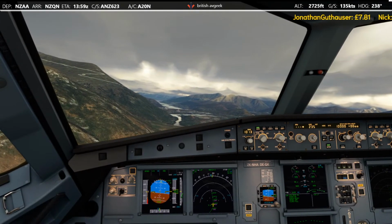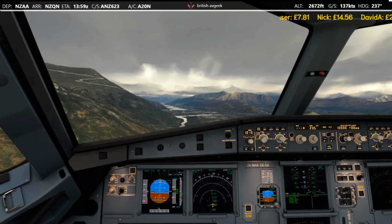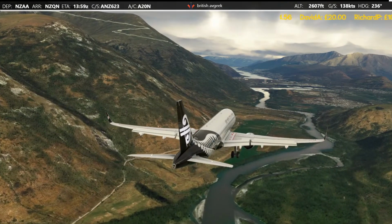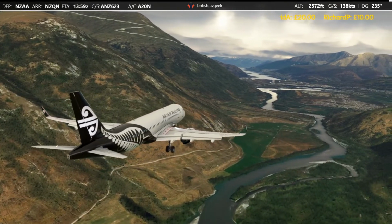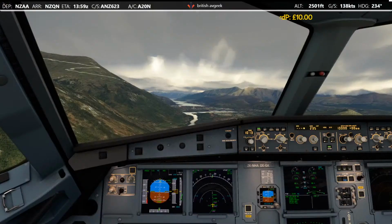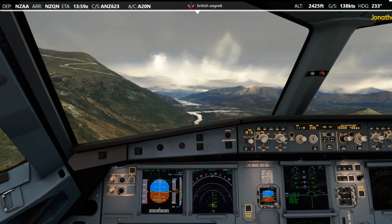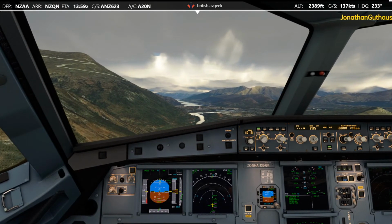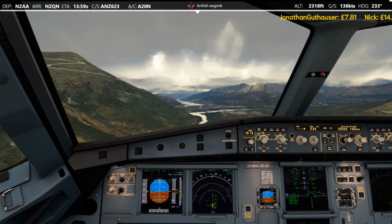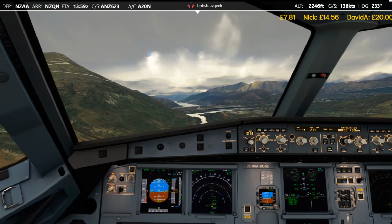Gear down, 3 green. And ECAM's no blue. Minimums for visual, we're all good, nice and stable, we'll continue, and we'll get on the ground. So below minimums. Altimeter's gone orange. All flaps. Remember, it's medium auto brake.